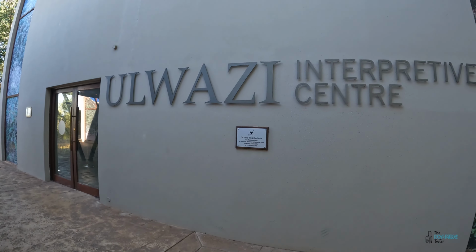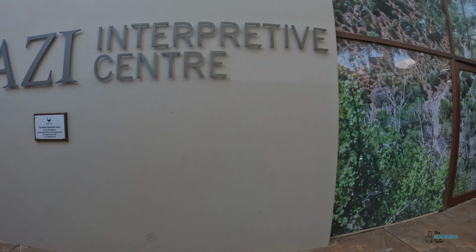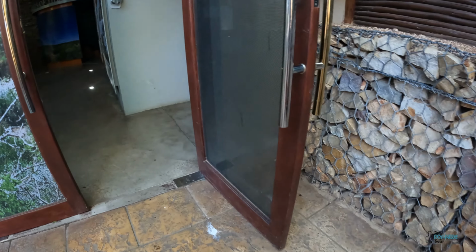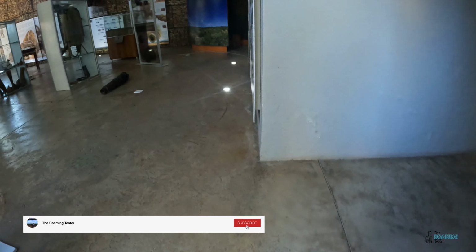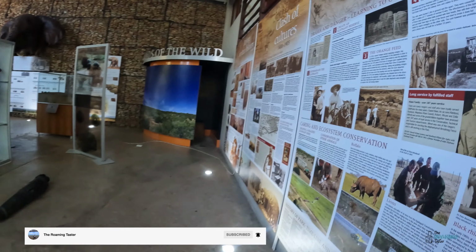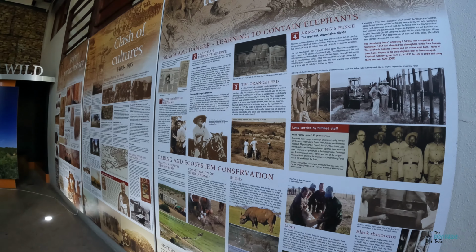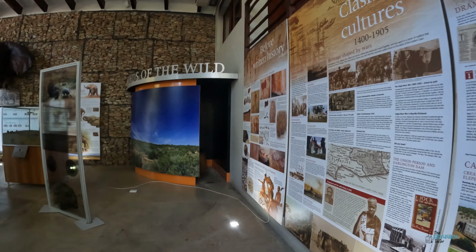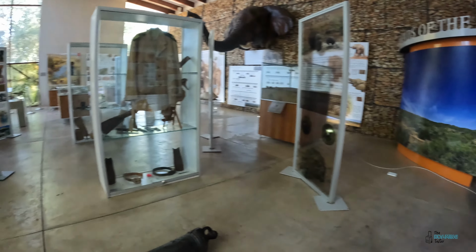Then we made our way to the Ulwazi Interpretive Center. This is an informative center with displays of the elephants and other species of animals. It is also filled with other historical monuments. You can also find an array of skull structures outside the center, ranging from elephants to common game.